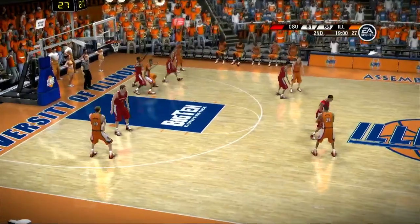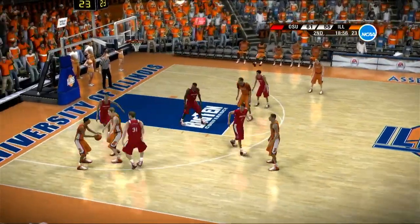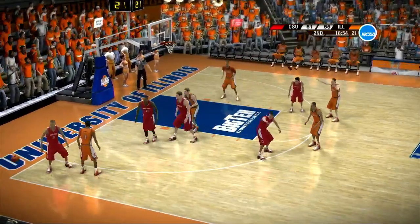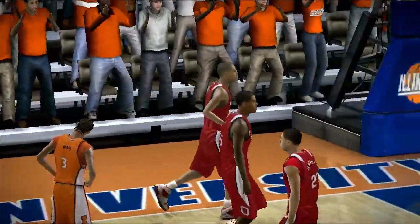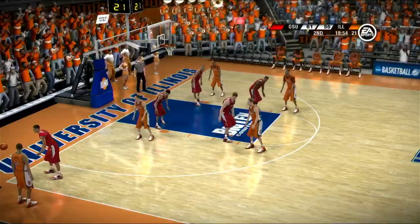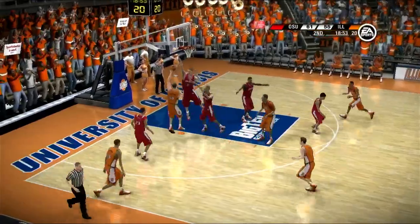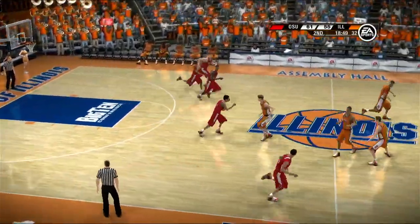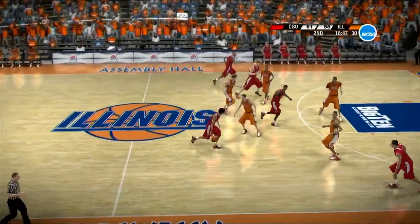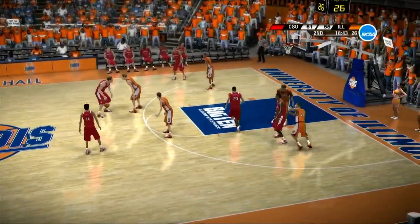Now they work it around the perimeter. The crowd really blocks it. The ball goes out of bounds. For 2, and off the mark. Excellent spacing. That's so important to a good offensive set.